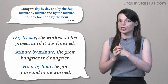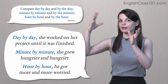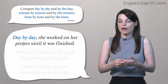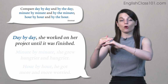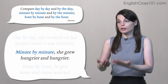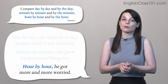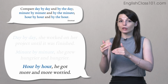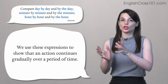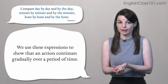So each of these expressions shows how much time passed, like what was the length of time of that activity. In the first example sentence, day by day, it means that she worked on her project over a period of days. In the second example sentence, over several minutes, she grew hungrier and hungrier. In the third example sentence, over a period of hours, he got more and more worried. So we use this pattern to show the gradual progression of something or gradual change in something.